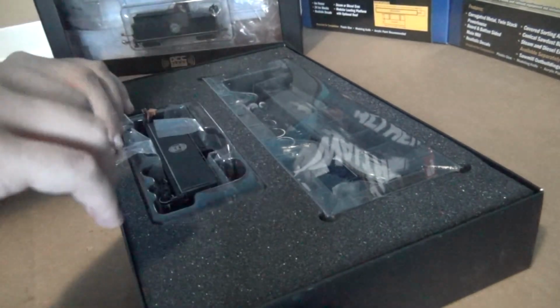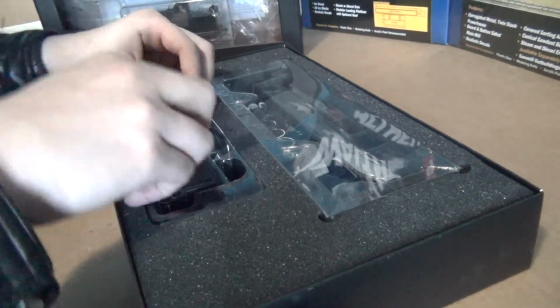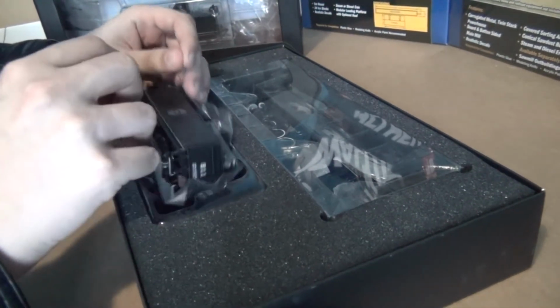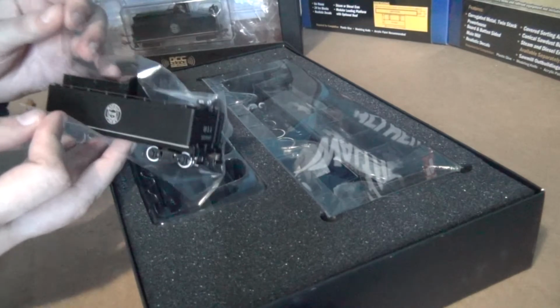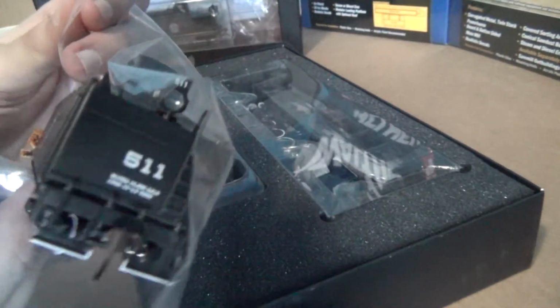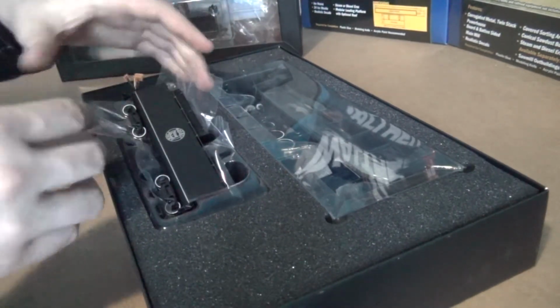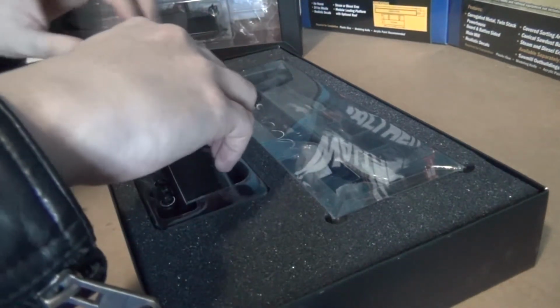So, this locomotive, he said it was like new in box. I think this one is new in box. But yes, here's the tender. We'll take a closer look at that later. I'm just going to put it back in here just for safekeeping for right now.